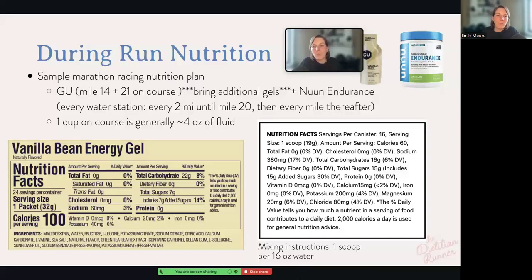This plan requires you to bring some additional gels with you. So let's say GU is what you decide to fuel with. Mile 14 and 21, those two gels that are provided to you on course aren't going to be enough to fuel your full marathon. There's no way you're going to get to that 60 to 90 grams of carbs an hour. I mean, you're already at mile 14, right? So you can take what's on the course, but you need additional gels, you need additional fuel.